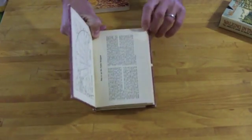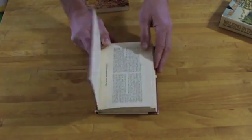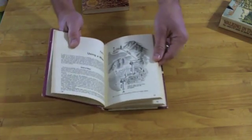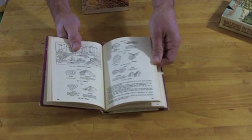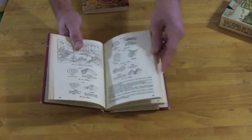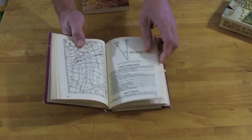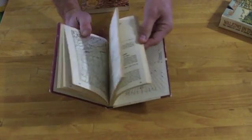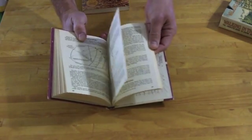Again, it didn't cost me anything. It says $4 up here in the corner, but it was in the free stack. What's cool about this book is it goes into pathfinding and a lot of really good navigation information. Some really cool artwork and sketches and stuff like that. I'm a big fan of this kind of stuff. A lot of it's military based, and a lot of it is navigation by the stars and stuff like that.